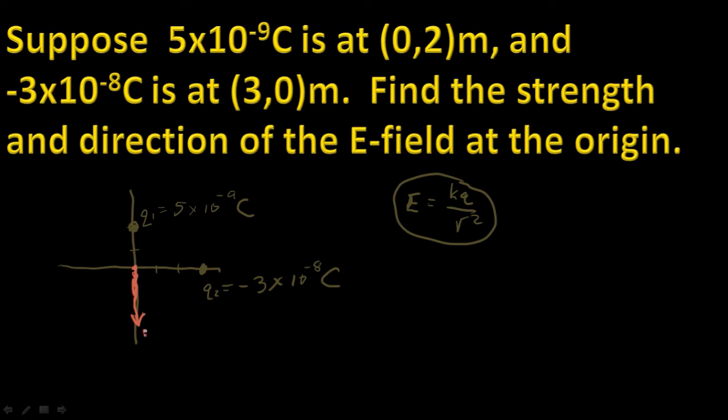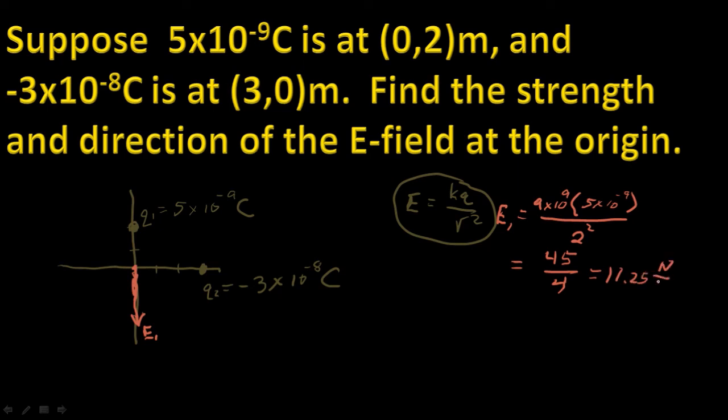How do we find the magnitude? We could call that E1, electric field vector, by using this formula. So, oh, what the heck? Let's go ahead and do it. E1 would be k. I'm going to call that 9 times 10 to the 9th. We're going to do some serious rounding here. Times the charge magnitude, which is 5 times 10 to the negative 9th, divided by the distance from this charge to the point where we're measuring the field. Well, that's 2 meters, 2 squared. And so that's going to be 9 times 5 is 45. The 10 to the 9th and 10 to the negative 9th cancel. Divided by 4, that's 11.25 newtons per coulomb. So this one right here, we already know is 11.25 newtons per coulomb, and it points down.